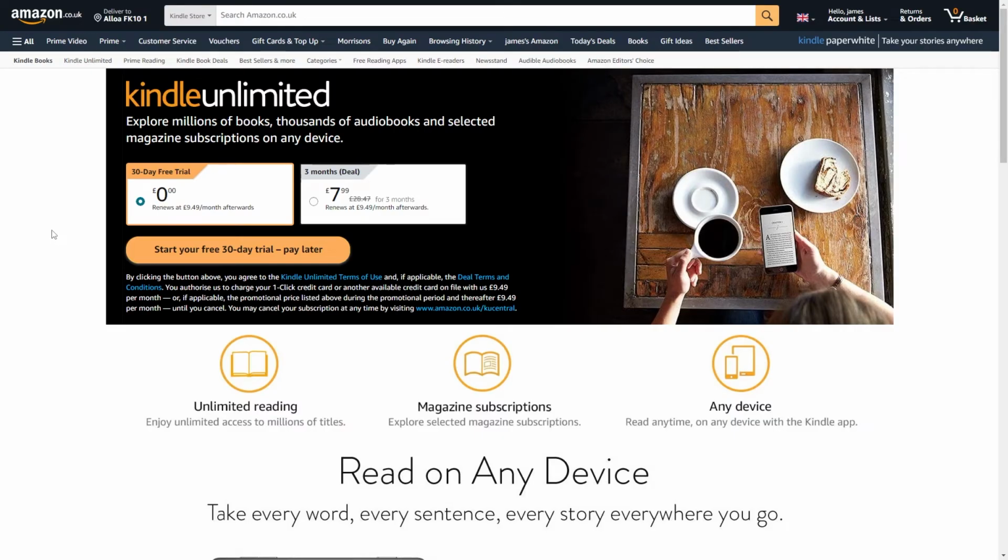From here, we can claim one of two offers that they currently have available. The first offer is a 30-day free trial, and this allows us to try it out for 30 days for completely free. However, if you're sure you want Kindle Unlimited and you wanted to have a good deal for the next few months, you can also choose this 3-month deal, which allows you to get it for just £8 a month for 3 months. But after that, it goes back to being the normal price. So if you wanted to try out Kindle Unlimited for yourself, feel free to choose one of these offers, and then you can go ahead and either pay for this deal or start your free trial on this one.